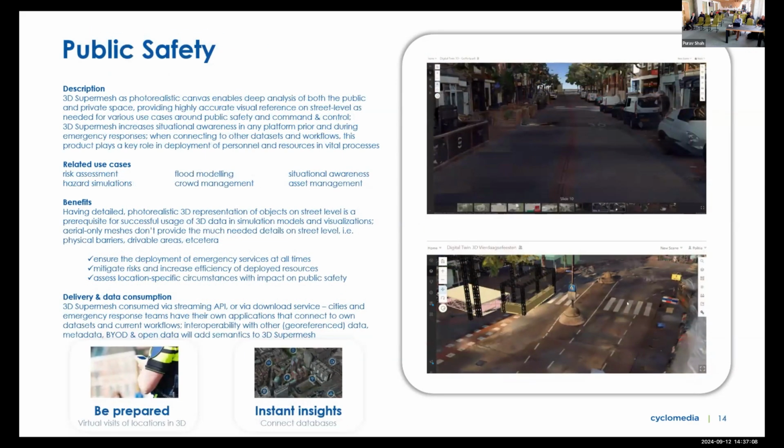Public safety, the second one, which is really relevant. We are basically proving this in various geographies and various cities. It's related mainly around large-scale event planning. So if you have a large event happening in town, where in this instance is the city of Nijmegen, it's a historic town. Once a year they organize the Walk of the World. Basically, hundreds of thousands of people are coming to the town to walk for 4 days in the vicinity of the town.